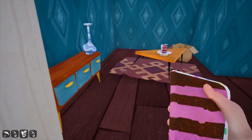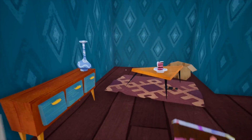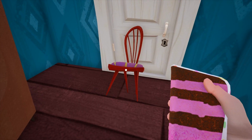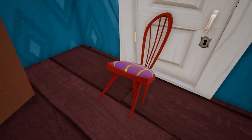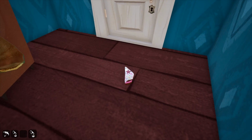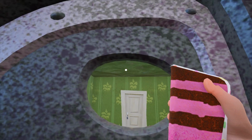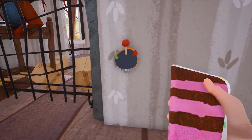Now, oh, there's more cake. Shoot, man. Well, that's fine, we can come back to it. Okay, this was the room that had the Easter egg in it. Cake, put the cake down. Cake, get the door thing out the way. Open sesame. Oh. This is open now. But it still has water in it. Oh!